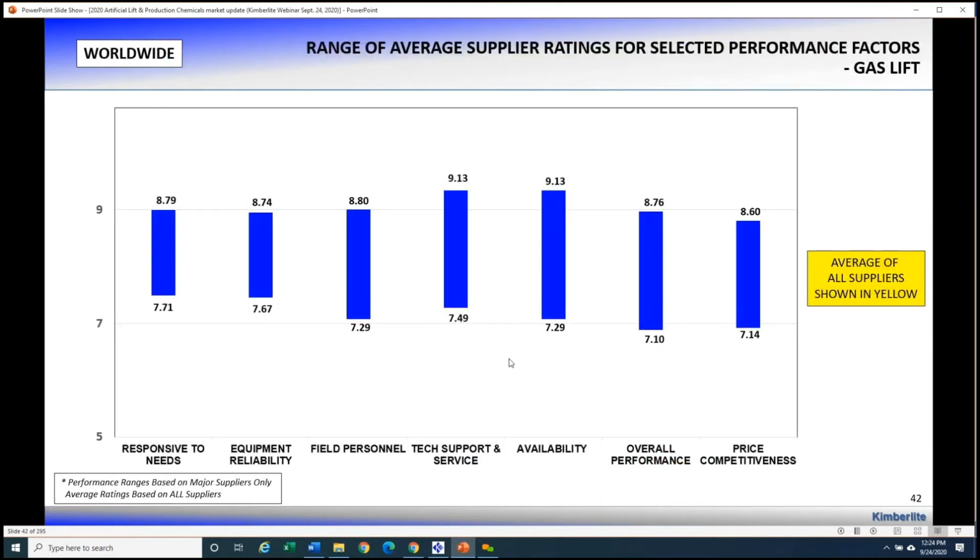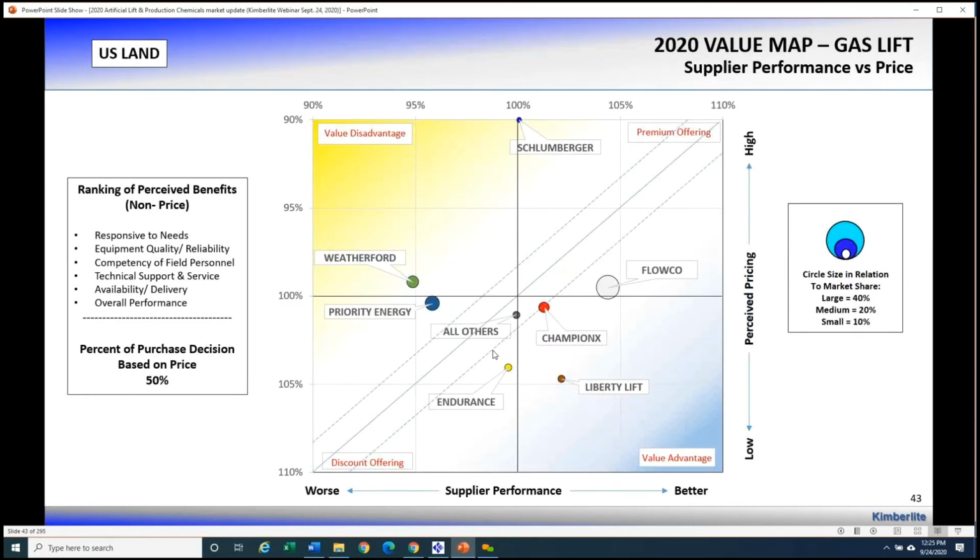When we move to gas lift systems, just like I showed you earlier for sucker rods, and it's the same thing for ESPs, we continue to see a wide variance between the top performing gas lift suppliers and the very worst performing gas lift suppliers. So when you look at the competitive landscape in United States land for gas lift systems, here you see pretty wide variance on this x-axis, which is the performance axis.